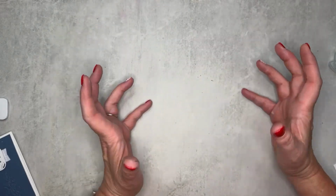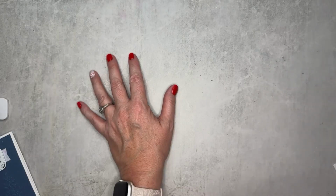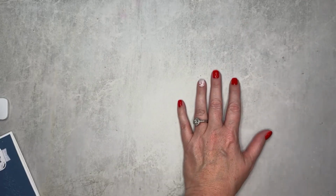Let's see. What else do I love? Oh, I know what I love. Hold on just a second. You know, I am missing the bundle that I love the most. I had it at my team meeting and I haven't been able to find it. It is the All About Autumn bundle that has the cute pumpkin pie slice and apples. So I can't even show it to you. I don't know if it went home with a team member at our team meeting, but let's go ahead and bring you back up here.